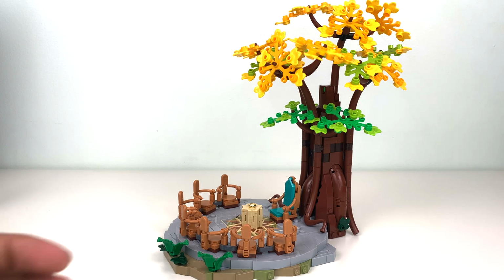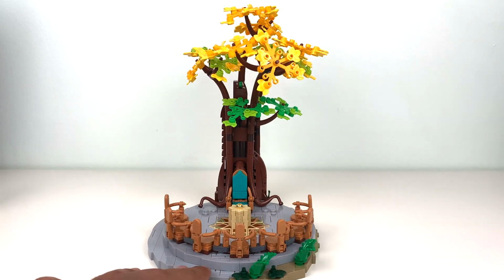Here's the separated out Council of Elrond. It's a cute little standalone display piece, I guess.